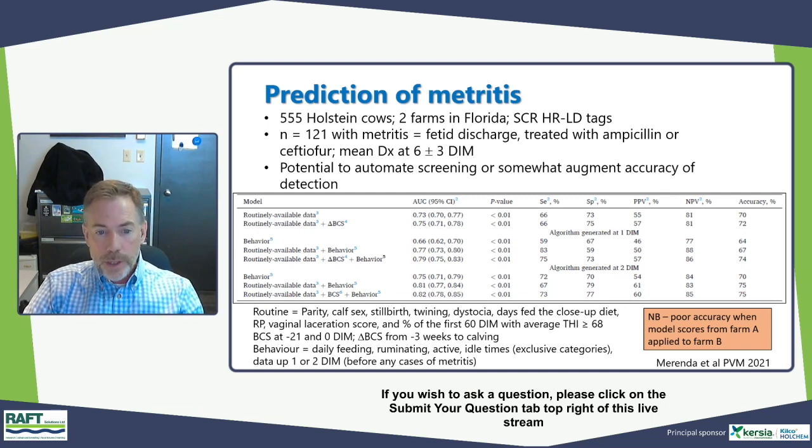If you used the computer-based data alone, with data up to 1 day in milk. So again, remember, metritis here was diagnosed on average at 6 days in milk, minimum of 4 days in milk. So if you had the prepartum data up to day 1, you could be at 64%, or up to day 2 postpartum, so 2 days after calving, but still before the onset of metritis, you could have equal accuracy to the routine way of doing things.